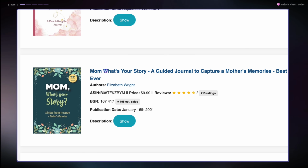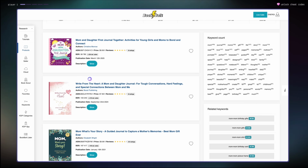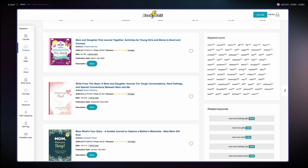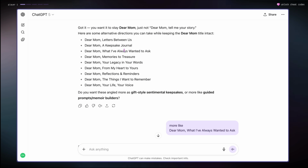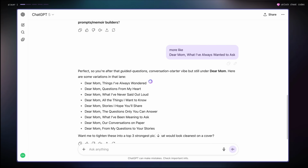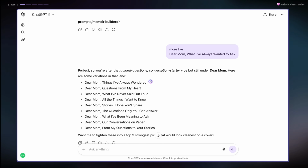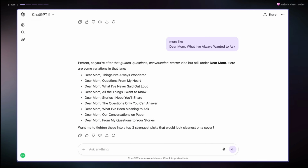So this one, instead of I want to hear your story, said, what's your story? This one said, right from the heart, tough conversations to have. If you don't know what other variations you might want to create on a very popular keyword or a very popular topic, I would just go to ChatGPT and I would say, give me some variations that keep Dear Mom, but instead of Dear Mom, tell me your story, I wanted to be something else. So I liked that it said, Dear Mom, what I've always wanted to ask you. I think that's actually a really good one. Or Dear Mom, the things I want to remember. I think that's good. So this is how you can capitalize on a viral niche, but not get into the arena of being oversaturated because you're still doing things different. Dear Mom, things that I've always wondered, what I've never said out loud. This is how we are going to be different.